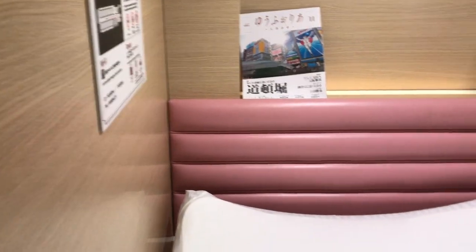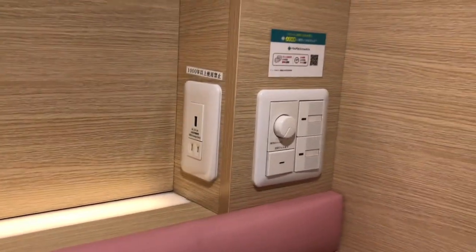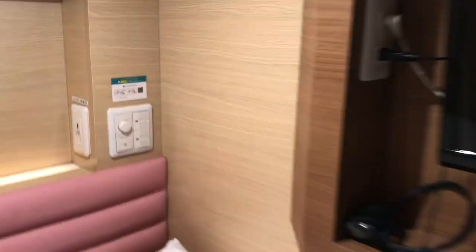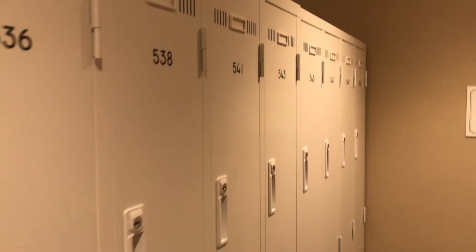This is what the inside of your little capsule looks like. They have a plug socket and a USB charging socket, different lights, and you even have your own TV. Everyone gets their own small locker. It's not really big enough for luggage, so you can put your luggage here.